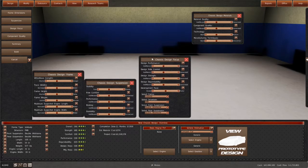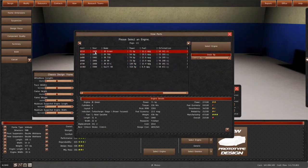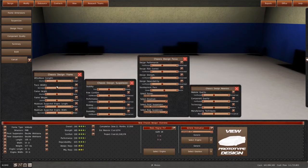Next, we need to select... Wait, let me carry on moving these down. Select our engine that we're going to use. That's the Swift V8. There we go. So we definitely need to make it wider and longer. And we'll put the engine area, what it'll support size-wise. We're going to put that right up so it's a bit more usable rather than having one chassis, one engine. What have we got? All pretty good. How much is that costing us?